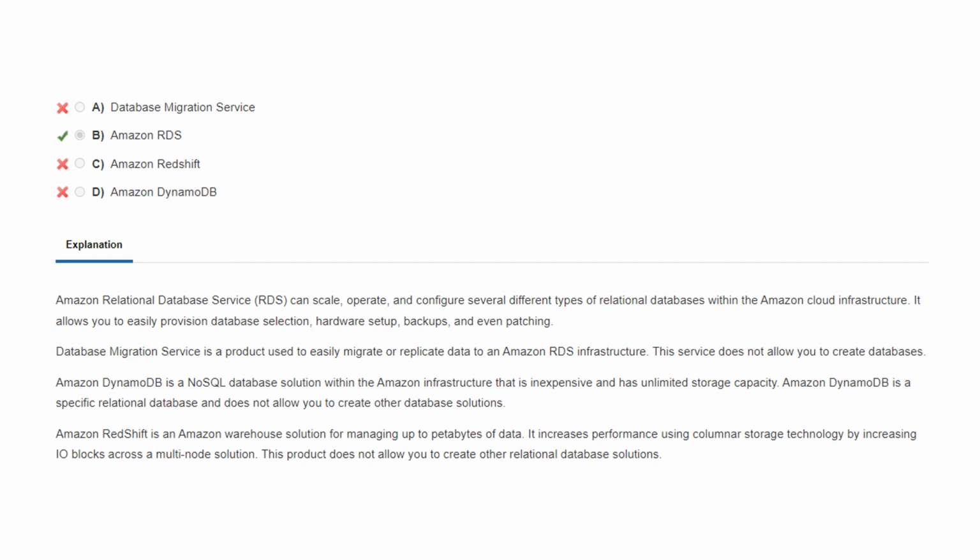And finally, Amazon Redshift, which we have already talked about, is an Amazon warehouse solution for managing up to petabytes of data. It increases performance using columnar storage technology by increasing I/O blocks across a multiple node solution. This product does not allow you to create other relational database solutions either.